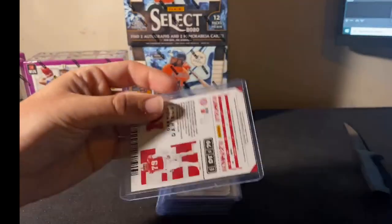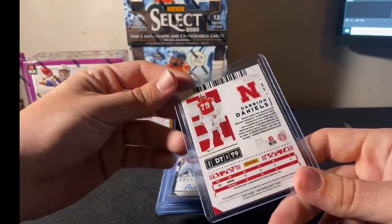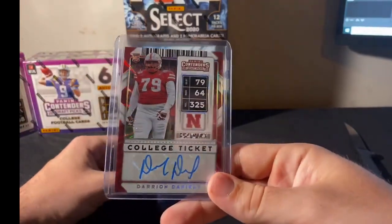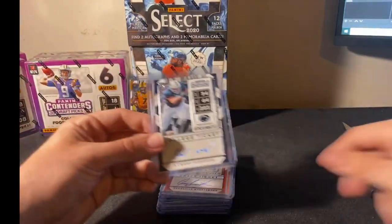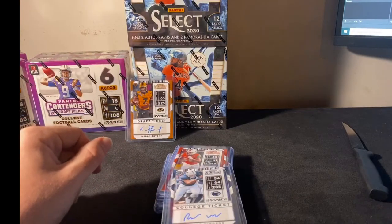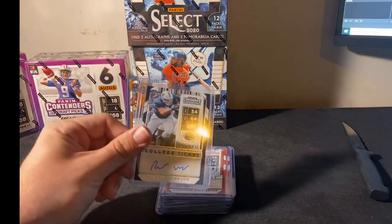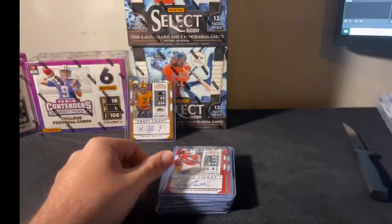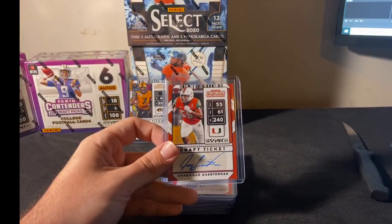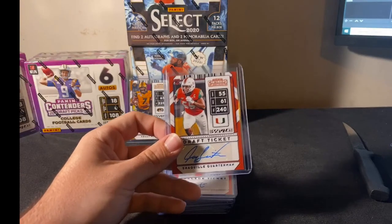Let me see if it's numbered. I never checked that. I don't think it's numbered. Don't see a number, but it's a very cool red chrome auto. We have Winsder. He's going to be for our Indianapolis Colts. We got Quarterman. He's for our Jags.